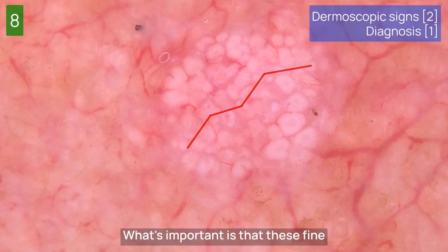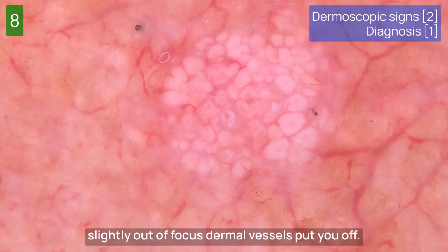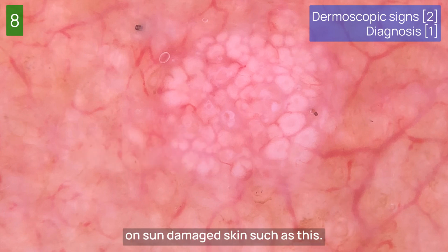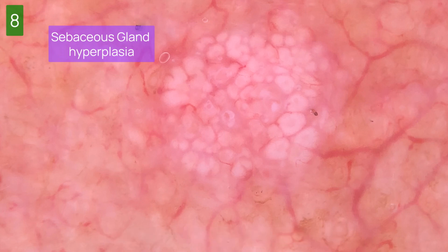What's important is that these fine vessels don't travel across the centre, which is more common in BCCs. I couldn't see a clear infundibulum showing the location of the associated hair follicle, but that's not uncommon. Being on the face, don't let these larger, slightly out of focus dermal vessels put you off. The face has a flat basement membrane and is thinner, so the dermal vessels are often prominent, especially on sun-damaged skin such as this. This is sebaceous gland hyperplasia. And if you didn't get those answers, then you might want to watch this video here.